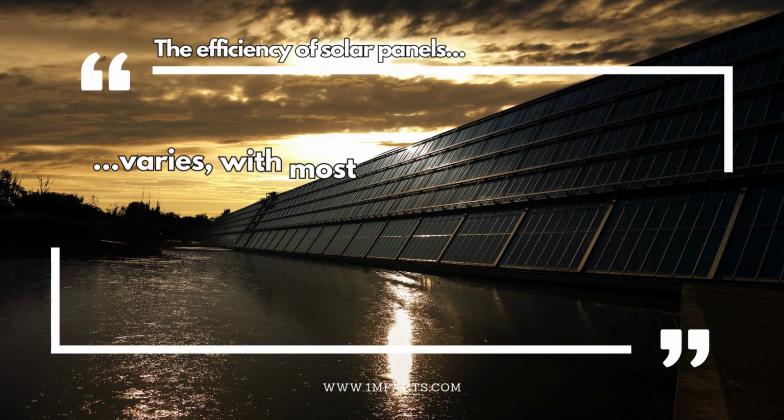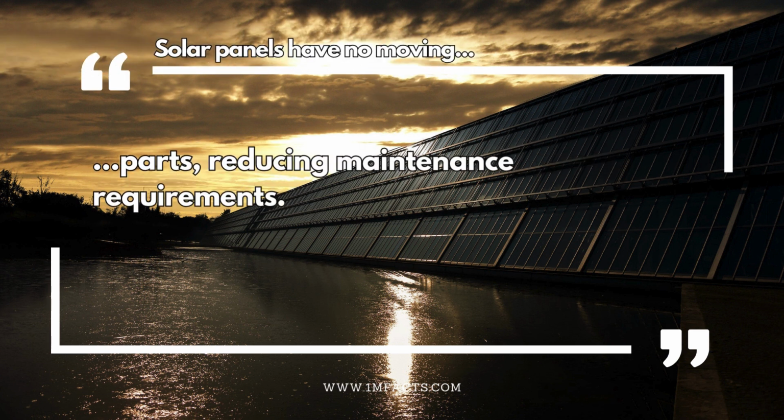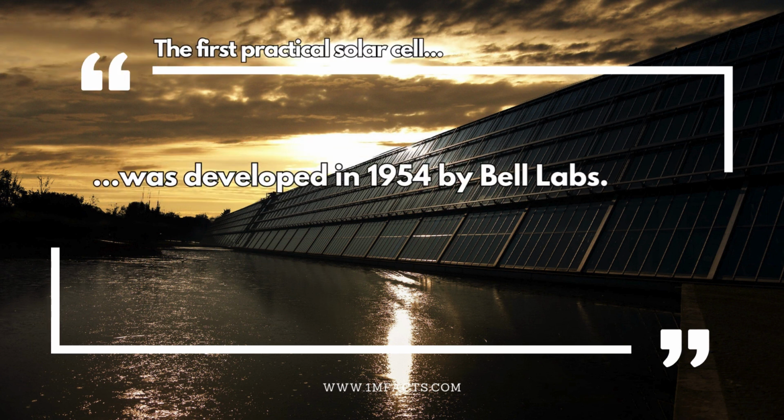The efficiency of solar panels varies, with most commercial panels around 15 to 20%. Solar panels have no moving parts, reducing maintenance requirements. The first practical solar cell was developed in 1954 by Bell Labs.